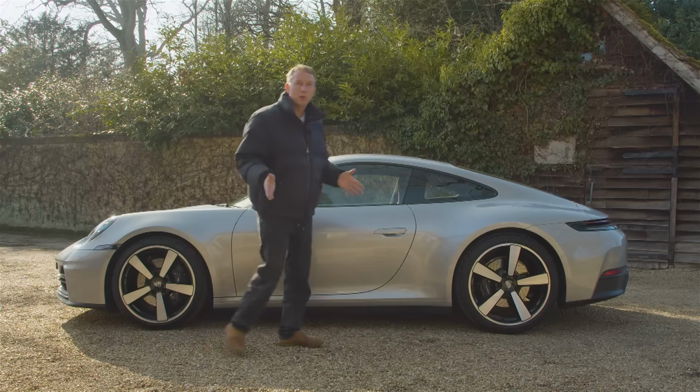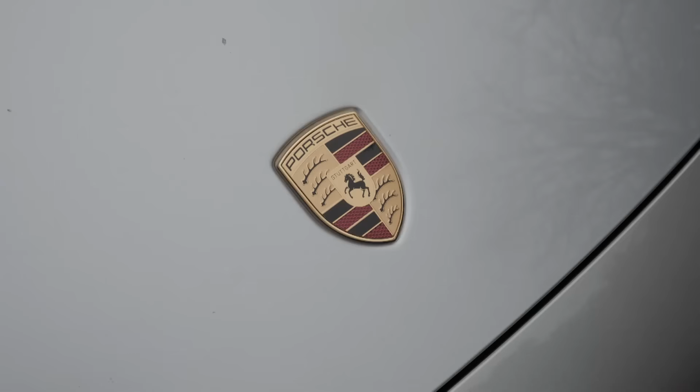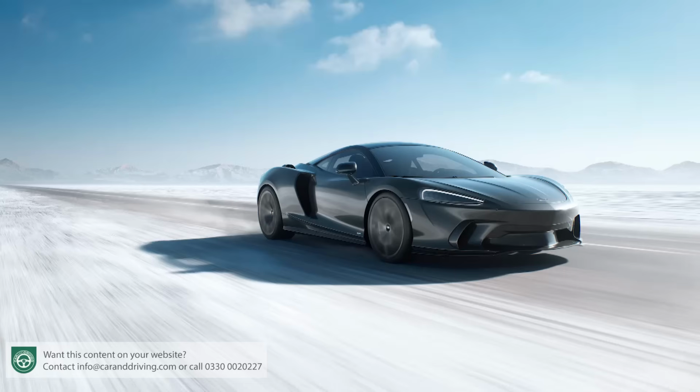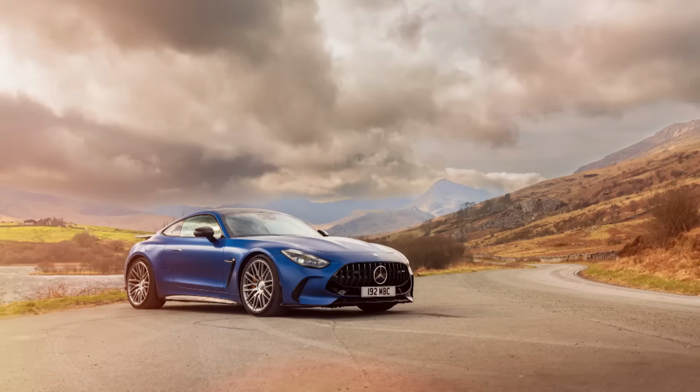It's still smaller than some of its rivals though, as you might notice from a profile perspective if you happen upon this Porsche at a gathering of luxury GT super sports cars. This particular model being 141 millimeters shorter than a McLaren GTS and 186 millimeters shorter than a Mercedes-AMG GT.